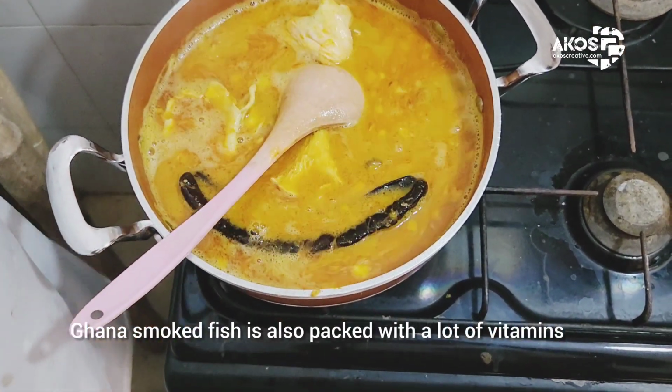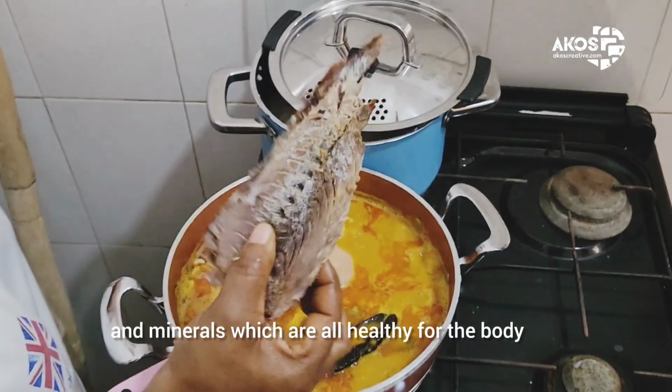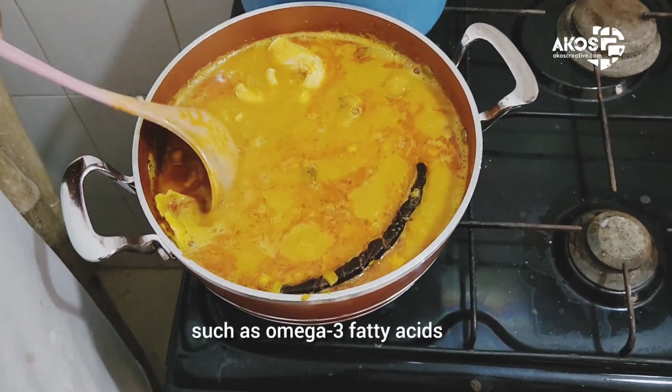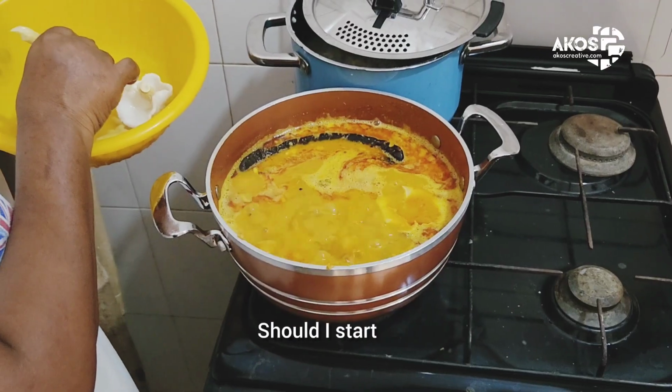Ghana's smoked fish is also packed with a lot of vitamins and minerals, which are all healthy for the body, and when added to soup adds a lot of nutrients such as omega-3 fatty acids, which the body needs.